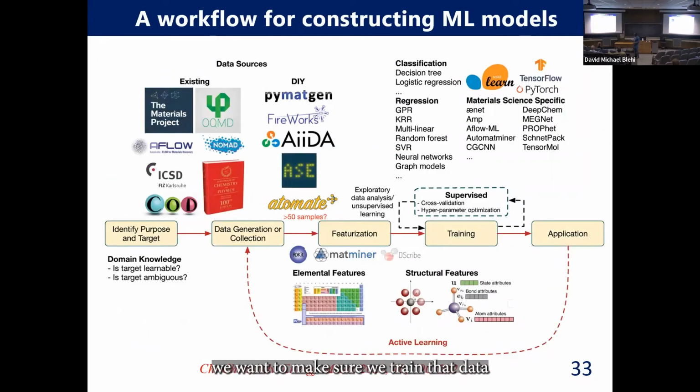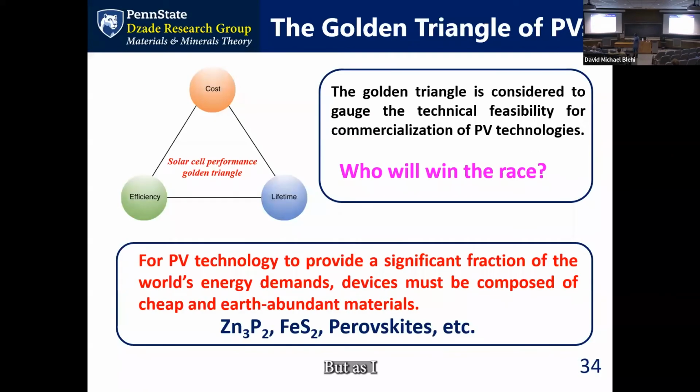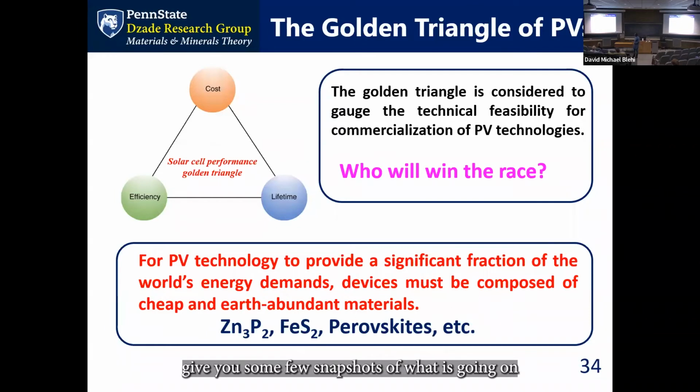We want to make sure we train that data, and that data can give us new predictions. Based on those new predictions, we can look at applications of them. So there's a lot of things going on in that area within the materials community now called machine learning and artificial intelligence. But as I give you a few snapshots of what is going on, there are areas I want to highlight for you.